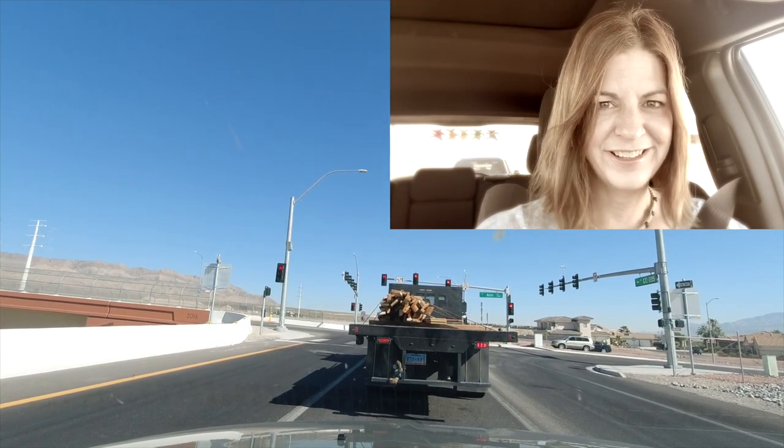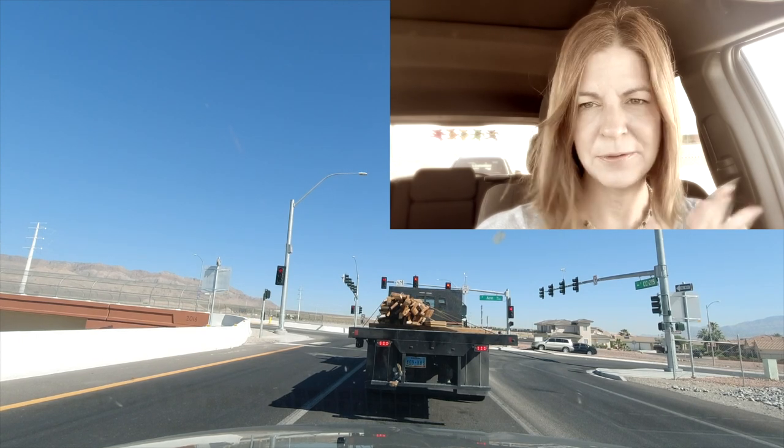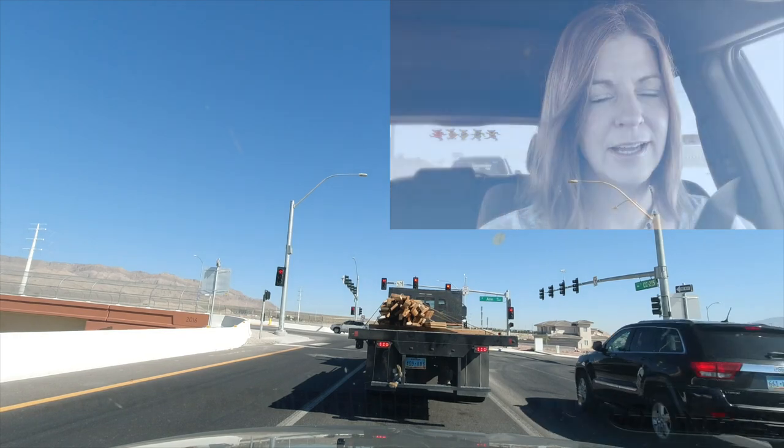Anyways, so hopefully this will turn out fine. We're at a stop sign right now. Stop sign, I always say stop sign. We're at a stop light right now. The music's a little loud.